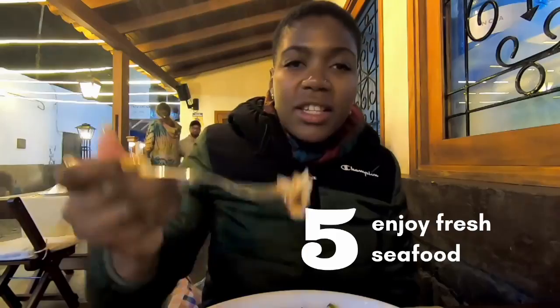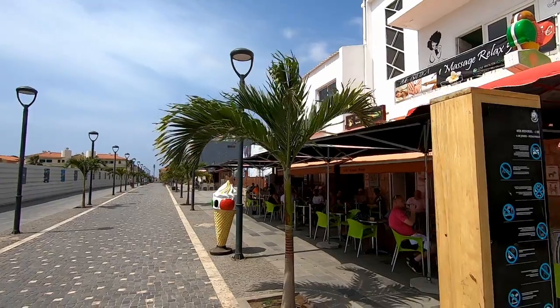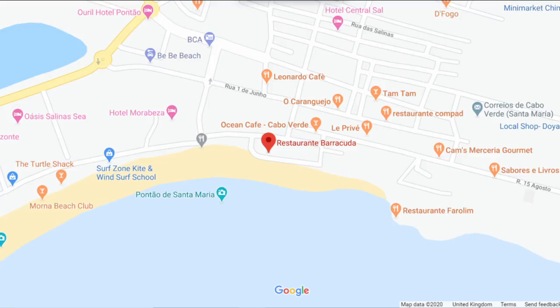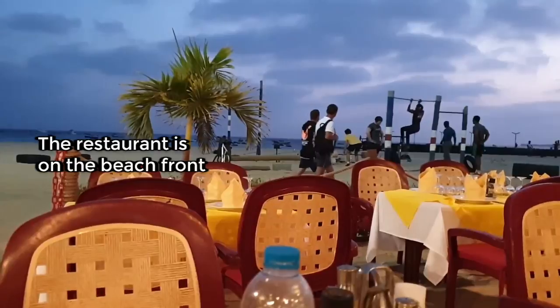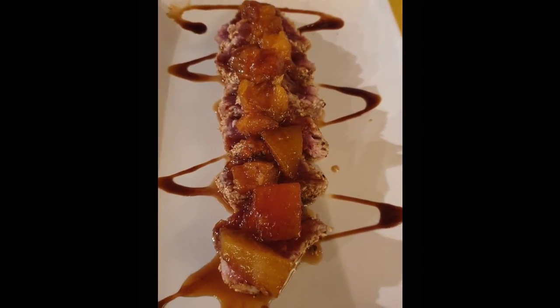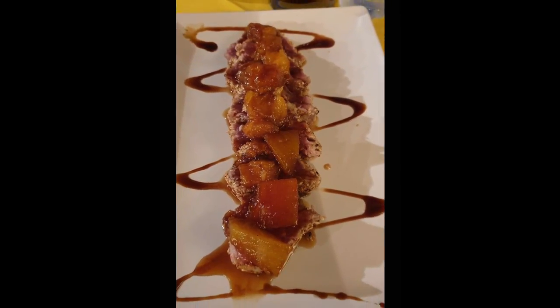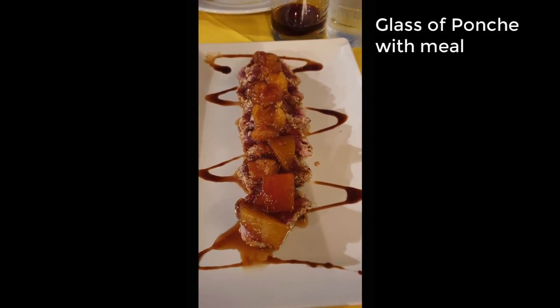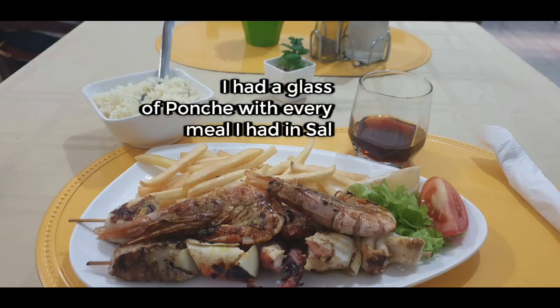Number 5 is to enjoy fresh seafood at one of their many restaurants. So on my first night, I ate at a restaurant called Barracuda and had the chef's speciality, which was seared tuna. The tuna was super fresh. I was also introduced to punch, which is a local alcoholic beverage made from grog, which is similar to rum, but it has the addition of either honey, lime or sugar, or a combination of all three. I think there are multiple variations of punch.